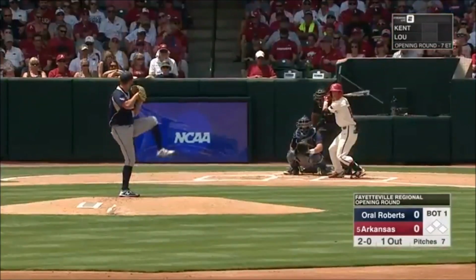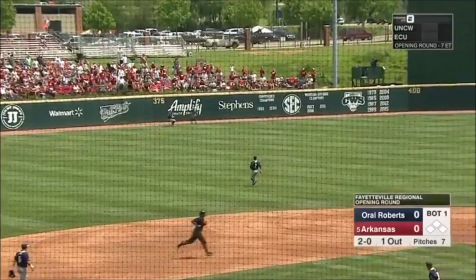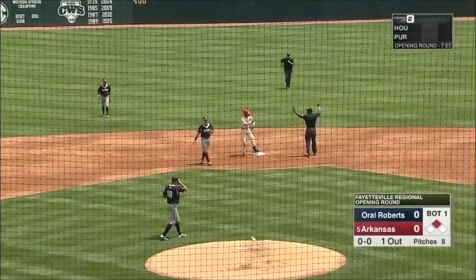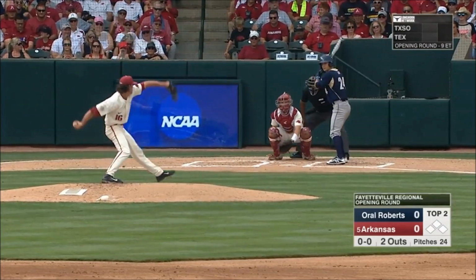They were huge. The bomb he hit down the left field line. There's the drive to the gap in left center. One hop by Andrew Pace. And it's a double with one out here on the first. 90-95 now, but location and how he controls his pitches.